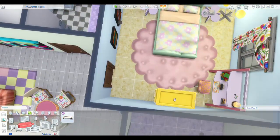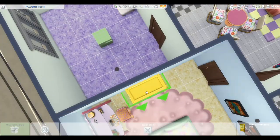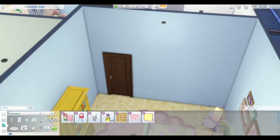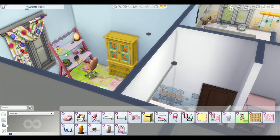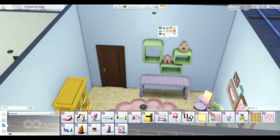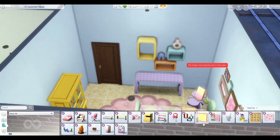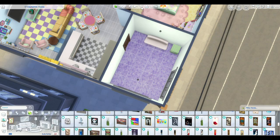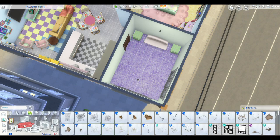And so now we are just going to be adding a dresser and quickly going to be finding just something else. I wasn't really loving those pictures I chose, so I end up going with a side table and some shelving and a cork board. And now we are going into the second bedroom.